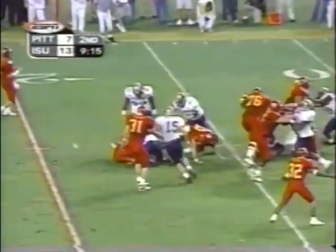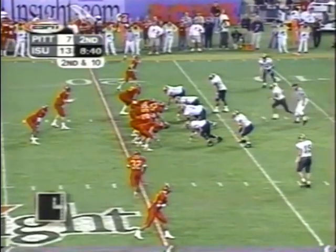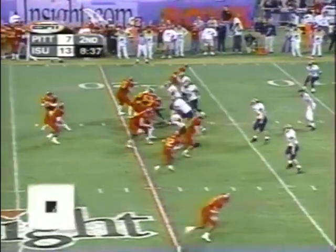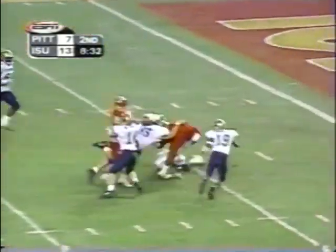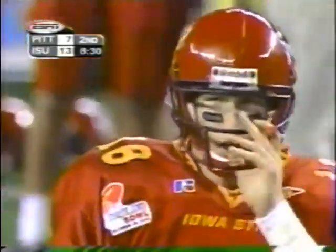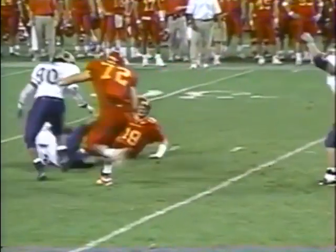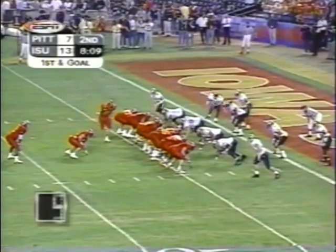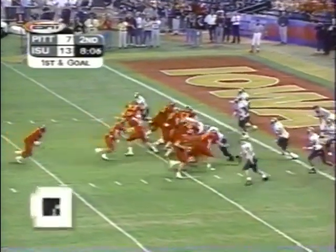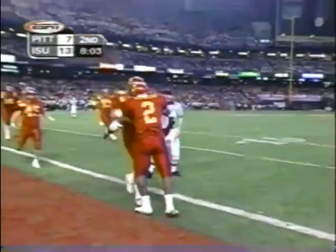From the shotgun, inside handoff, second and 10. Moses has 4 catches for 55 yards. He's the man in motion, tiptoeing to the line. Here's Rosenfeld, slipped out and still completes the pass to Haywood out of the backfield, and he's inside the 5. Does his knee go down? Now watch him slip and fall. Is his butt down? No, it isn't. Great job by the official. He's hit 6 passes in a row, and that time before his backside hit the grass. Hands off. Haywood, touchdown. And Iowa State makes it look easy.